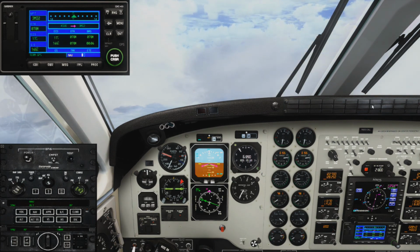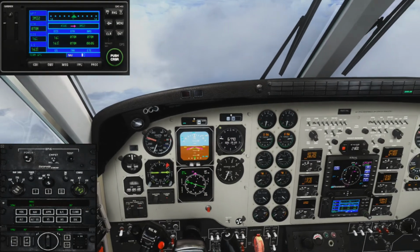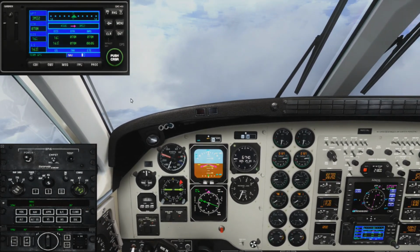All right, so 1,200 feet a minute, because, man, we're so close now. This will put us a couple thousand feet over the runway. I wanted to come in and then do our pattern.